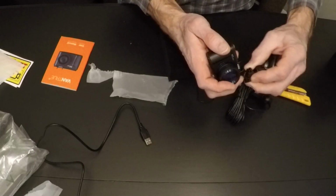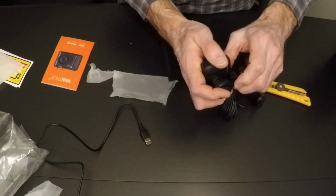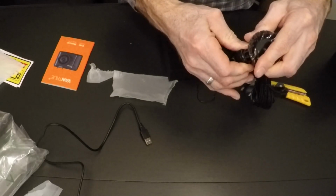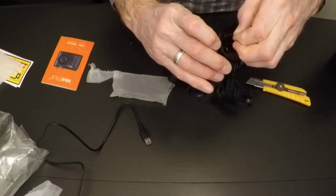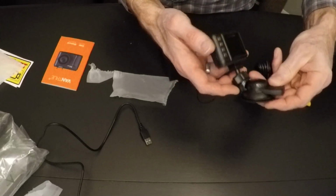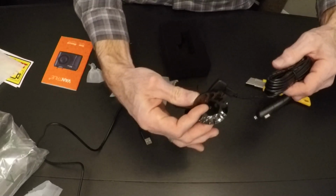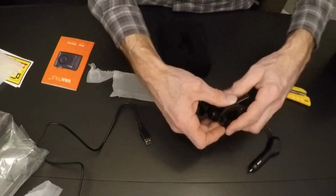Okay, so I didn't hear this click in. I was hoping it would click. Maybe this wasn't, oh, there it goes. Didn't push it quite hard enough. So I really hope this suction cup is going to be a good one. Doesn't seem to have the sticky stuff on it, so I hope it sticks on there good. Okay, so I can kind of see that working out okay.